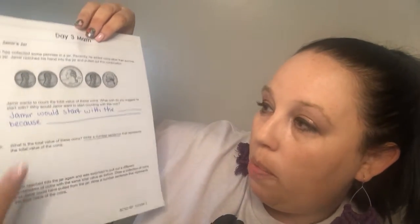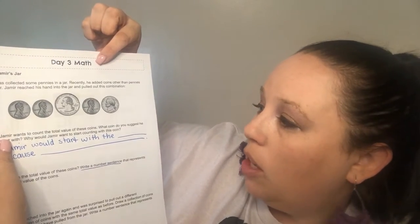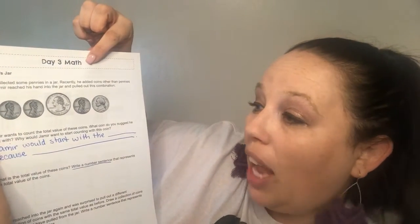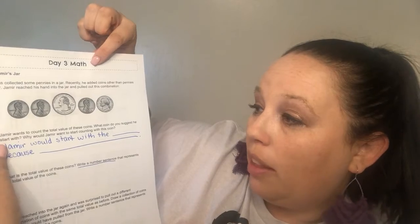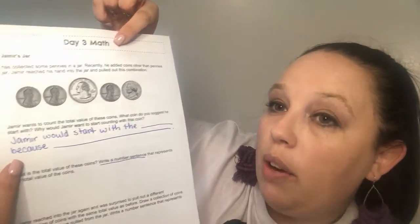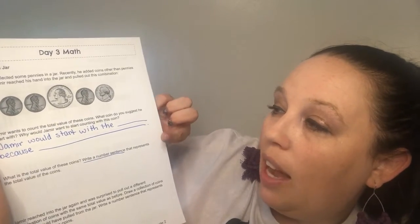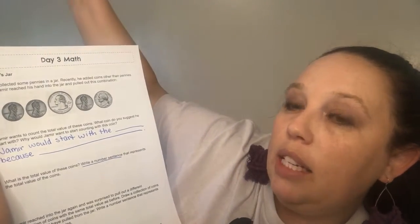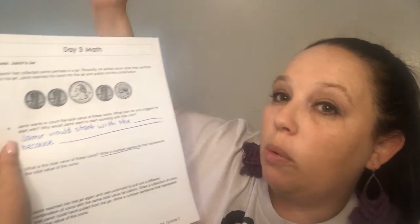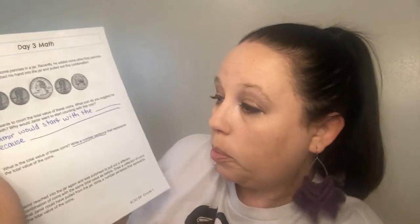And there's like 3 parts to this. It says, Jamir wants to count the total value of these coins. What coin do you suggest that he starts with? Why would Jamir want to start counting with this coin? And to help you out, I gave you a sentence frame. Jamir would start with the blank because blank. So would he start with the pennies? Would he start with the quarter? Would he start with the nickel? Write that down, but you have to explain why too.